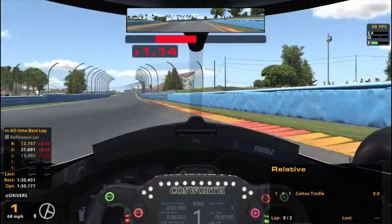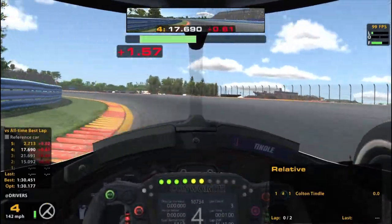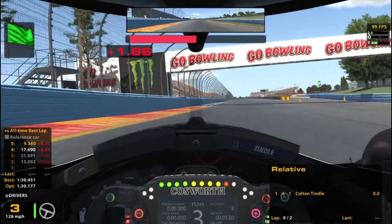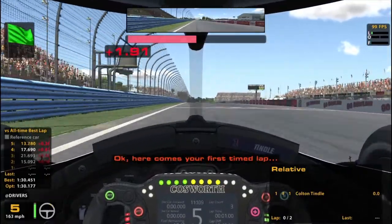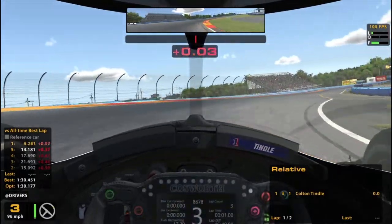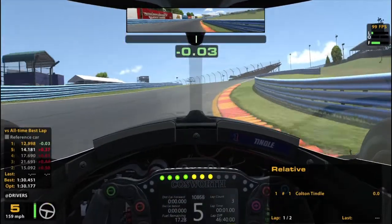Ooh, overdrove that pretty bad. It's alright. I probably look pretty amateurish, but that's because I am. Not expecting too much from this, but hopefully it's going to be pretty fun. I always love driving Watkins Glen in any car, so why not IndyCar?